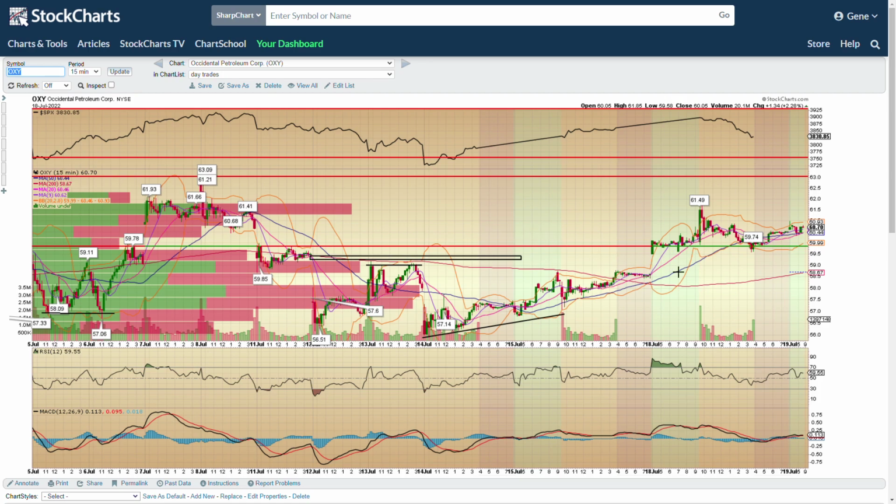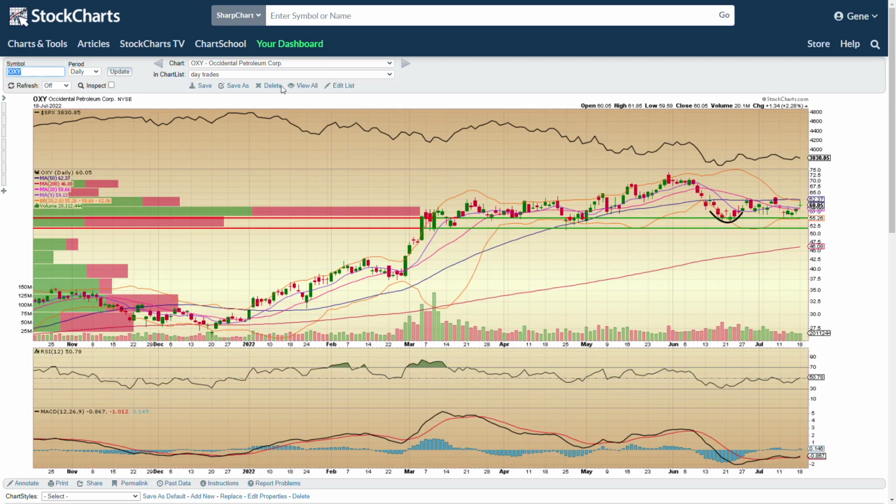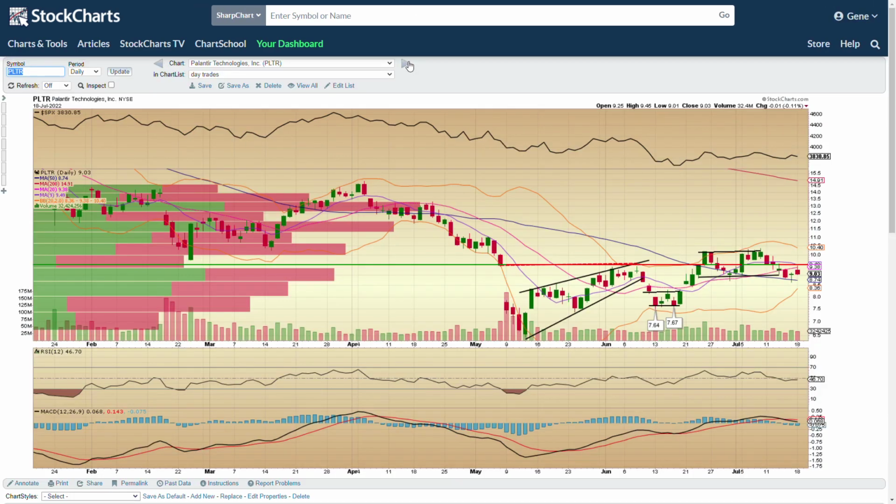So we got a nice push here on Oxy. Put in a tweezer top here and pull back on the 15. I still think Oxy's one of the better looking energy charts here. Obviously, Uncle Warren, but if we can get above this 50 here, I still think Oxy has a chance to push. Them tight candles tell me there's a move coming. Uncle Warren keeps piling in. There's a good chance it's going to go up.